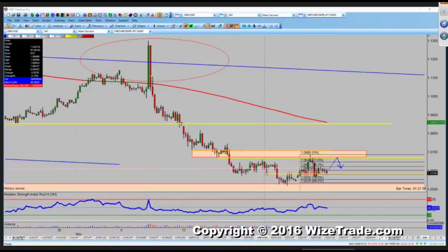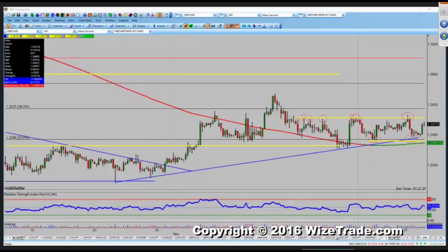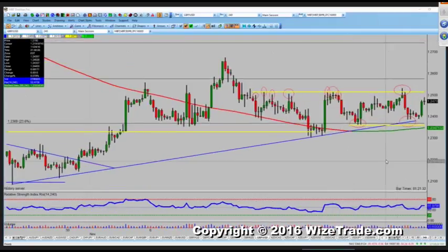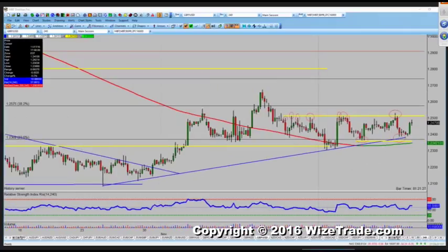Now the cable's been acting pretty well today. I don't know if that's more of a result of the GDP numbers or what. I'm sorry, the net lending or the mortgage approvals, or maybe it's just more of euro pound flow that went through. But this 4 hour chart, as you can see, we hit support through here.